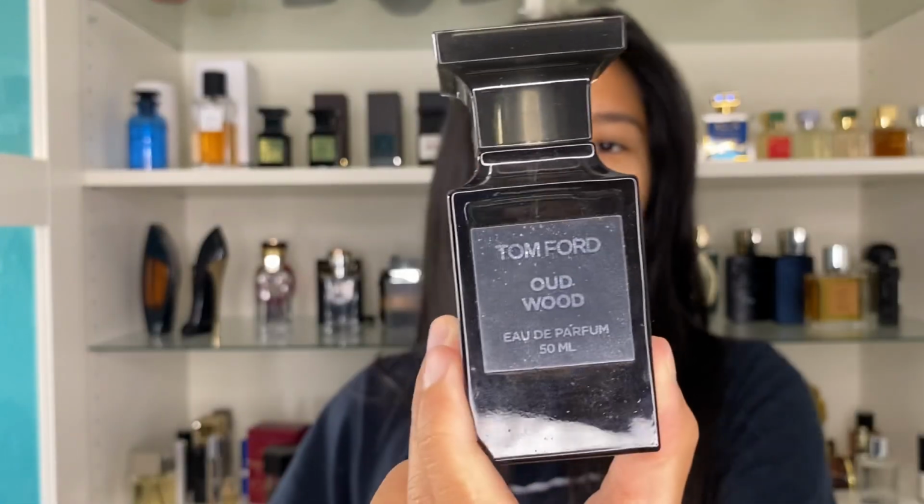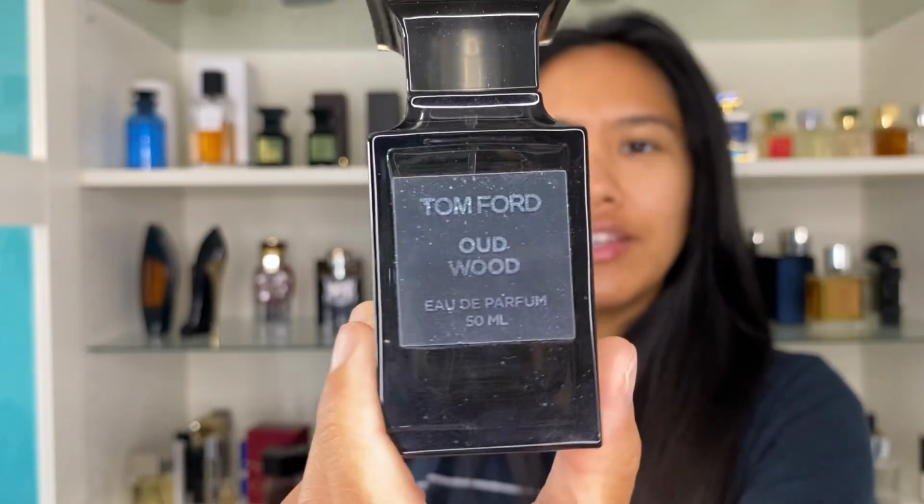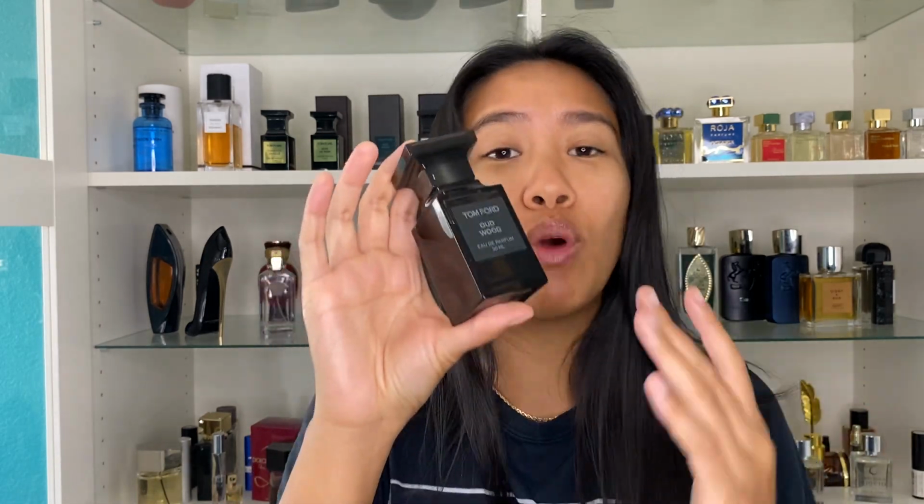Now, I know that with the fragrances I've mentioned so far, a lot of them are on the fresh and clean side, and so many people are going to disagree when I say that this is a good fresh fragrance. They're like, oh no, Oud Wood isn't fresh. It's a woody scent, it's dense, it's supposed to be at nighttime, blah, blah, blah. And the thing is, the rules aren't that strict. It's a perfume, you know what I mean? Wear it when you want to.